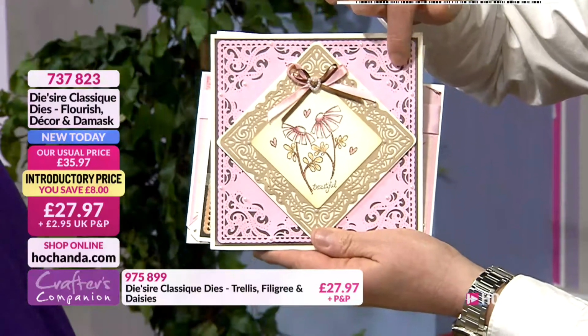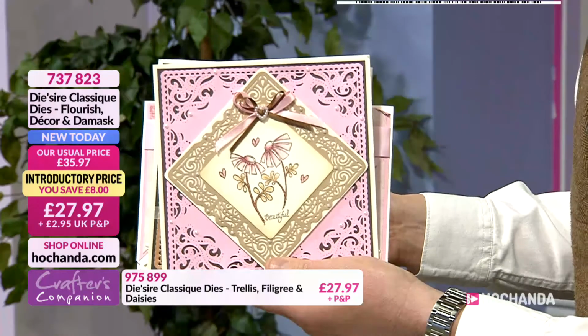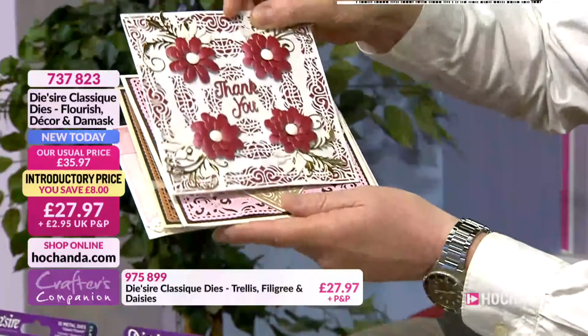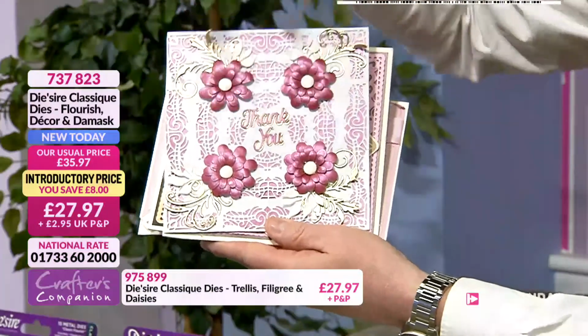Really lovely. The beautiful pinprick detail that you've got in that one. That one, I believe, is your classic flourish, that one. So lots of dotty detail in there. This one, with the thank you card. So you can do them not on the outside edges, but use them on the inside as well to create almost like a mandala effect in the middle.